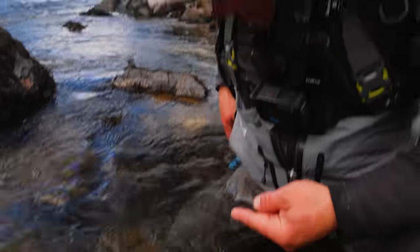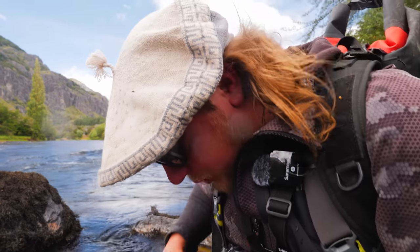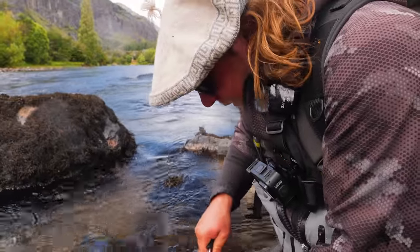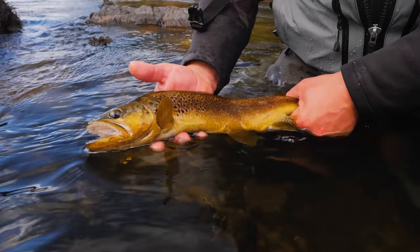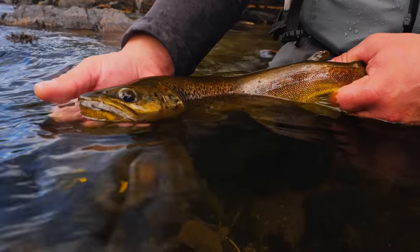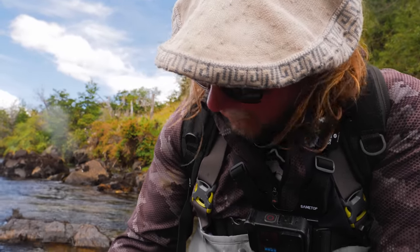Some of these fish can be super duper old. So it's very important if you guys ever travel to a place like this or a fishing area with wild trout that you take those photos really quickly, especially if it's warm outside. Take those photos quickly, get these fish released, and get on your way trying to find another one. These trout can sometimes be up to like 10 years old, so we want to get them safely back in there.